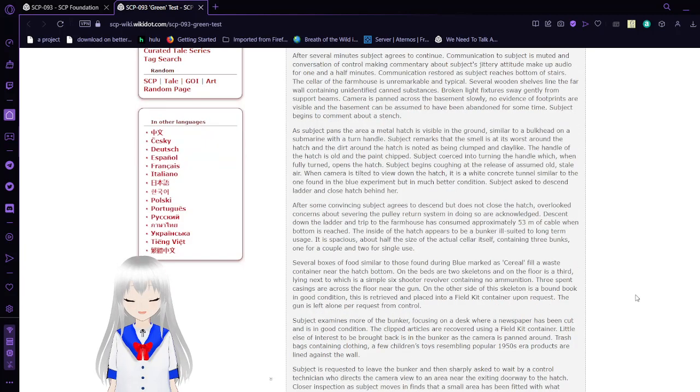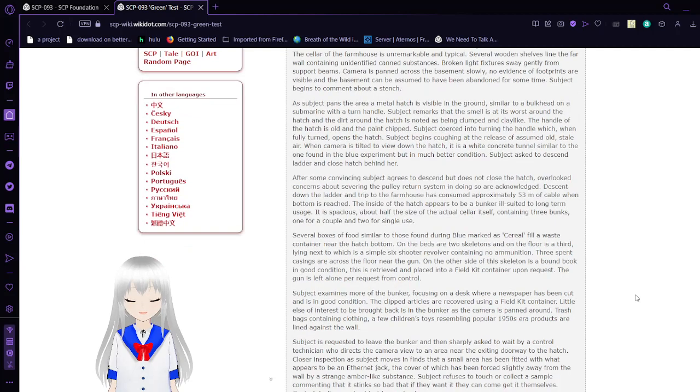The cellar of the farmhouse is unremarkable and typical. Several wooden shelves line the firewall, containing unidentified canned substances. Broken light fixtures sway gently from support beams. Camera spans across the basement slowly. No evidence of footprints is visible, and the basement can be assumed to have been abandoned for some time. Subject begins to comment about a stench.